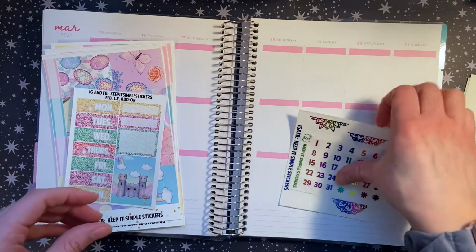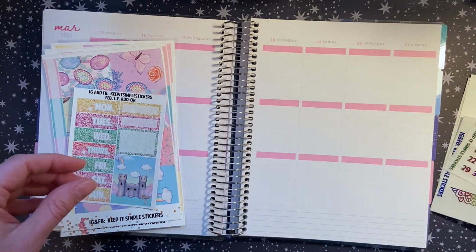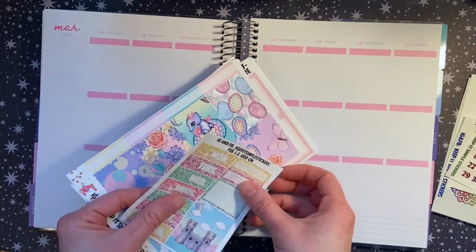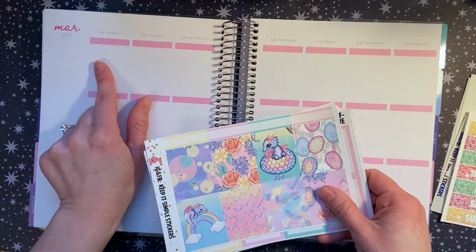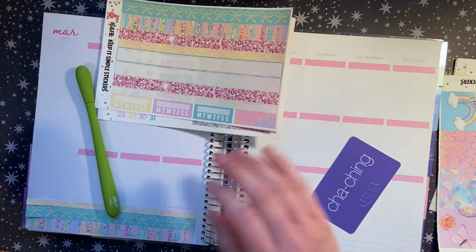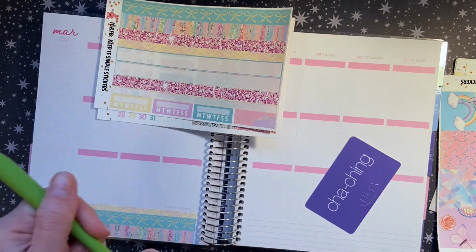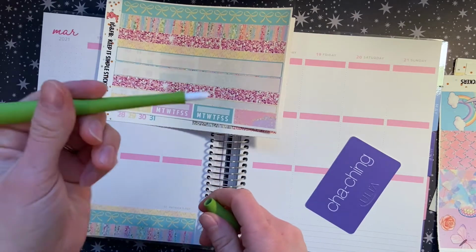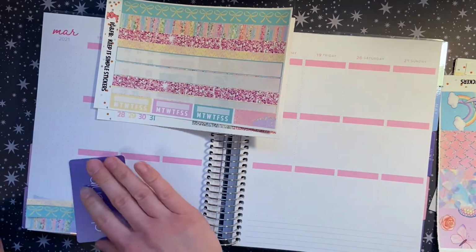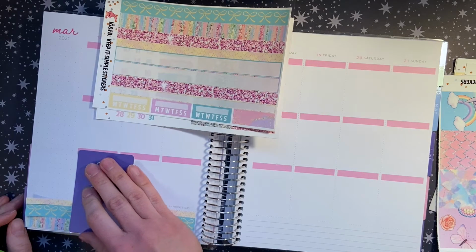Let's start with bottom washi. I specifically wanted to use this kit the week of St. Patrick's Day. Okay, I don't know why I thought today I would be all prepared and actually have everything I need. But here's my slice tool. I got it on Amazon.